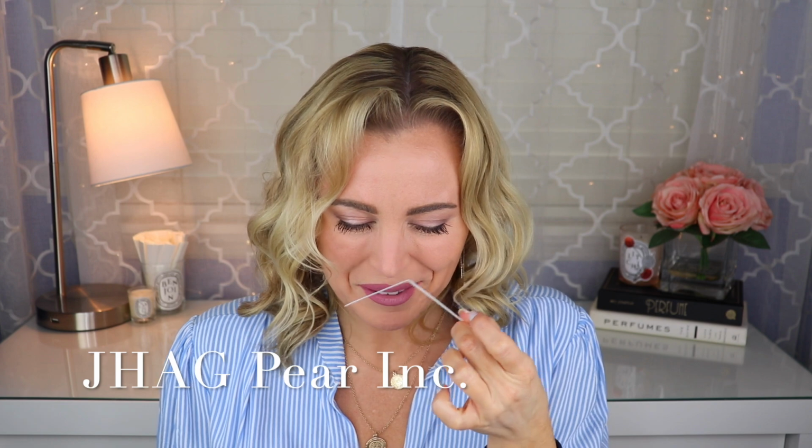Next, Pear Inc. I have smelled this before, and I was underwhelmed with it. I think I liked it all right, but didn't love it, and I was hoping to love it. If I remember correctly, this is just a crap ton of ambroxan. So let's give it a spray. Yeah, it's a crap ton of ambroxan.